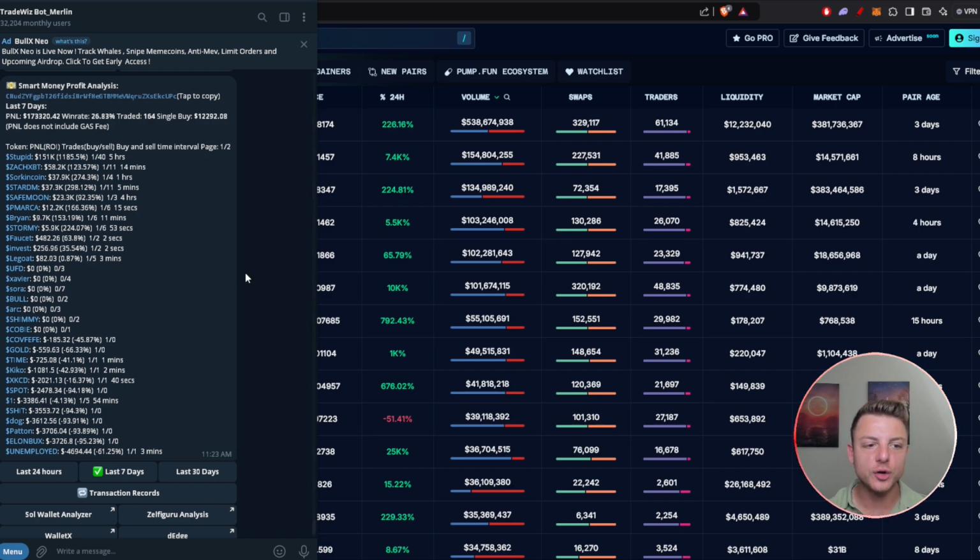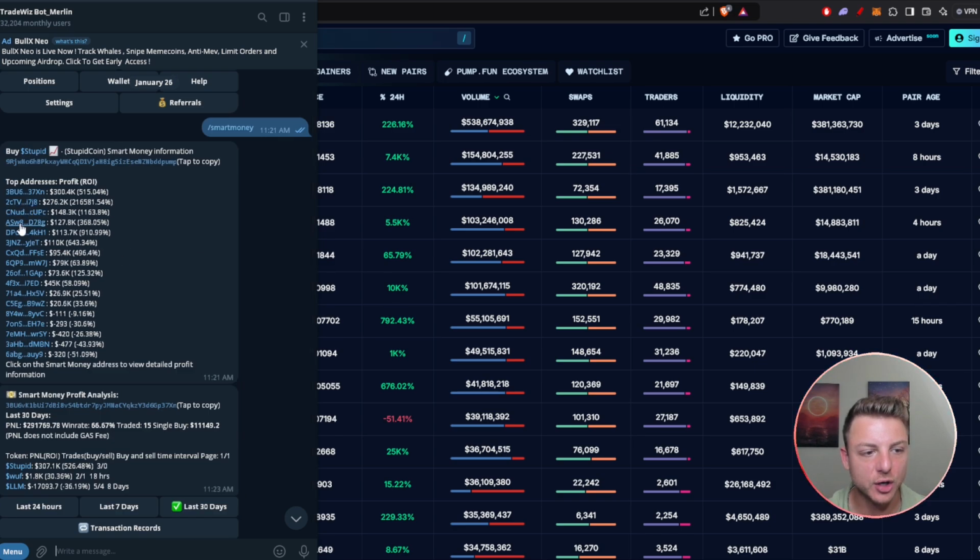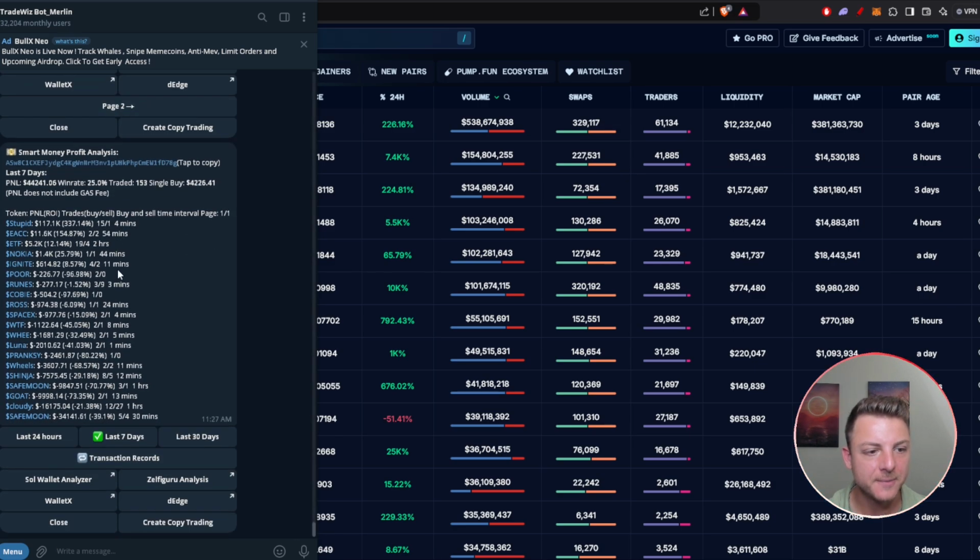So let's continue on and potentially find a trader with the right statistics that we're looking for. This trader is quite good, but I want someone with a lower single buy and a higher win rate. And then we'd be able to deep dive into every single one of their trades, because I can show you exactly how to go through all of their trades, see exactly where they bought, exactly where they sold, and it will help you to truly determine if they're copy tradable. So let's continue on. We've already clicked on the third one. Let's click on the fourth address for this token.